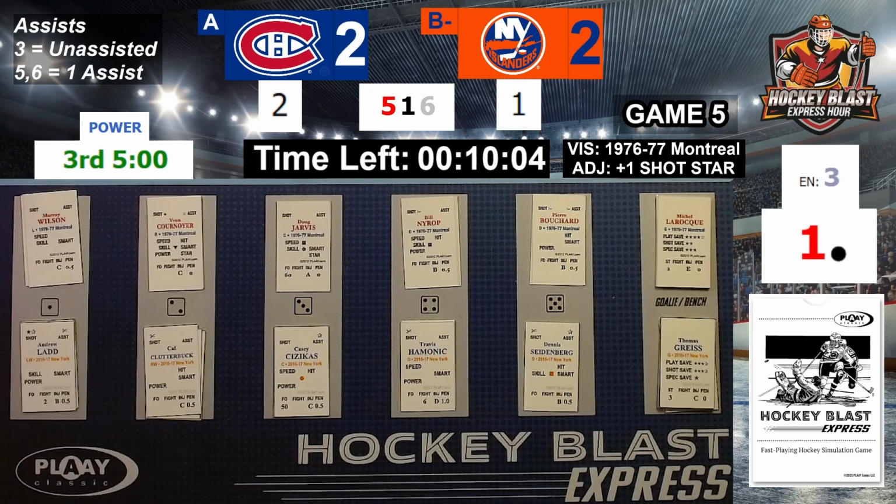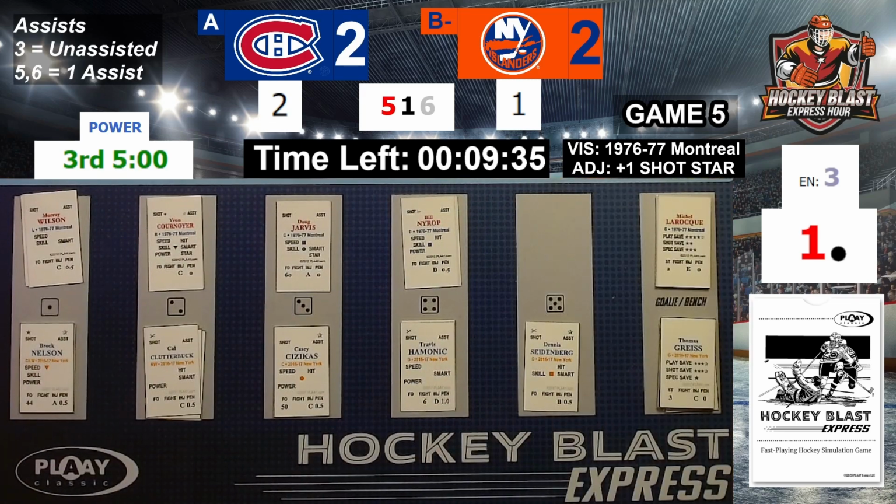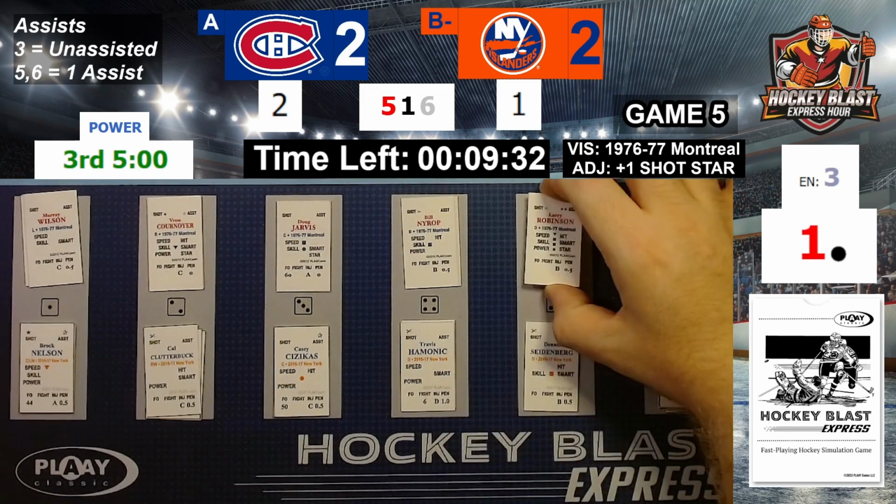Let's see if this lead will hold. Quality check between Andrew Ladd and anybody on the ice for the Habs. The quality we're looking for is power. The 3 guys out there with power are Knoyer, Nyrop, and Bouchard. I think I'm going to go with Bouchard. Both guys, both Ladd and Bouchard, have the same rating of power. And that is going to be it for this segment here to begin this third period.